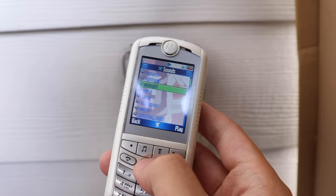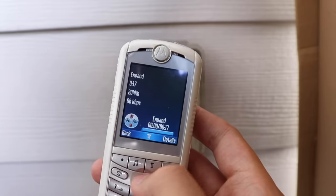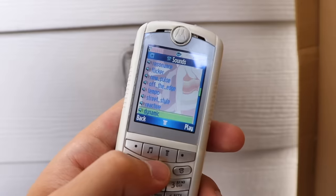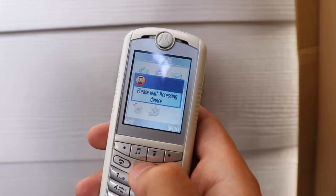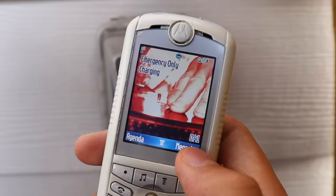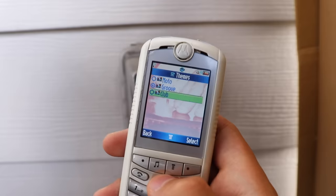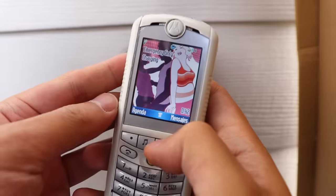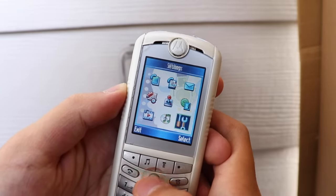Default sounds. Let's play Expand. Ooh. Wow, there's a bunch of preloaded songs. Themes. Let's change it to groove. We get sausages lifting off the plate as the wallpaper. Club. Thick. And look at that face. We'll keep it on this. And yeah, that's about all the features on the iTunes phone.